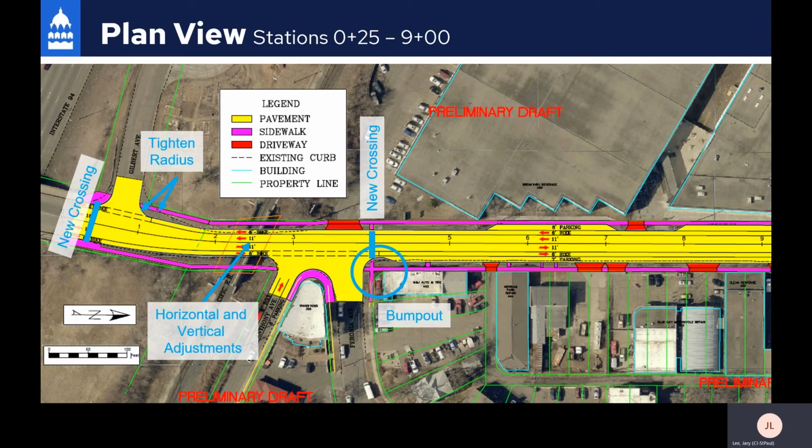The reason why we're adjusting the pavement vertically is because we want to plan for future rehab projects on Pryor, maybe 10 to 15 years from now. If we were to do an overlay, we wouldn't have to worry about meeting vertical clearance because this project would have already dropped the road low enough.